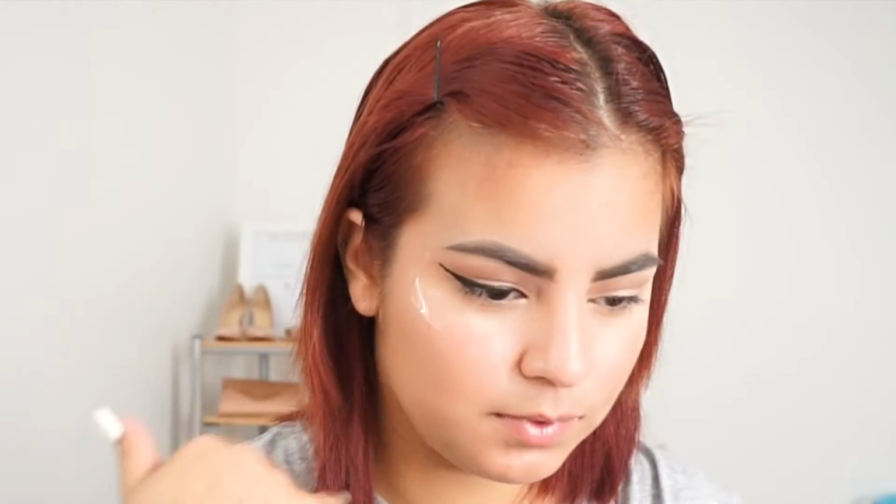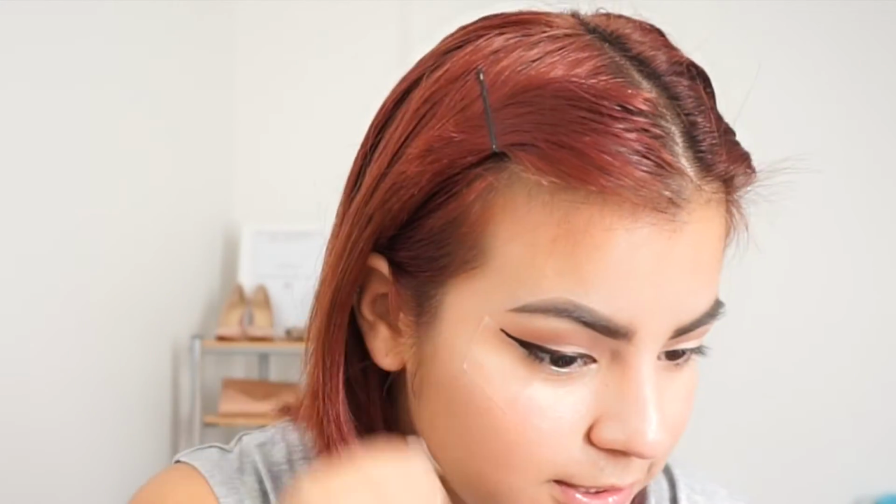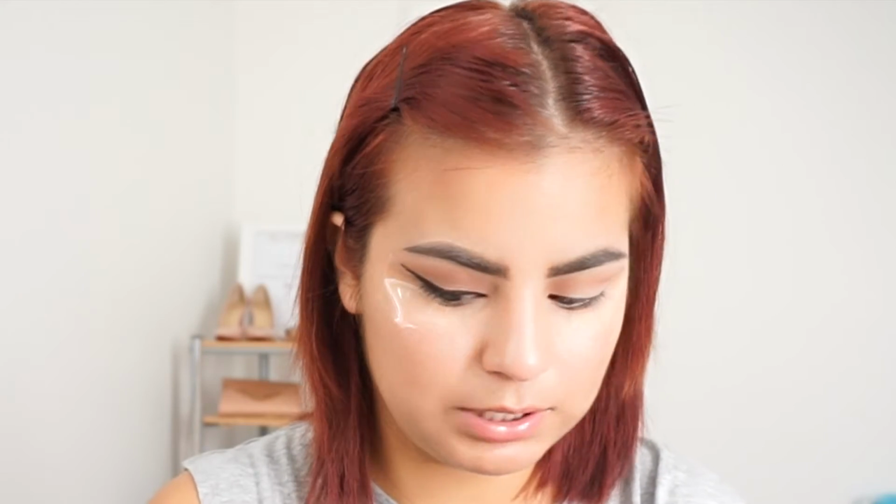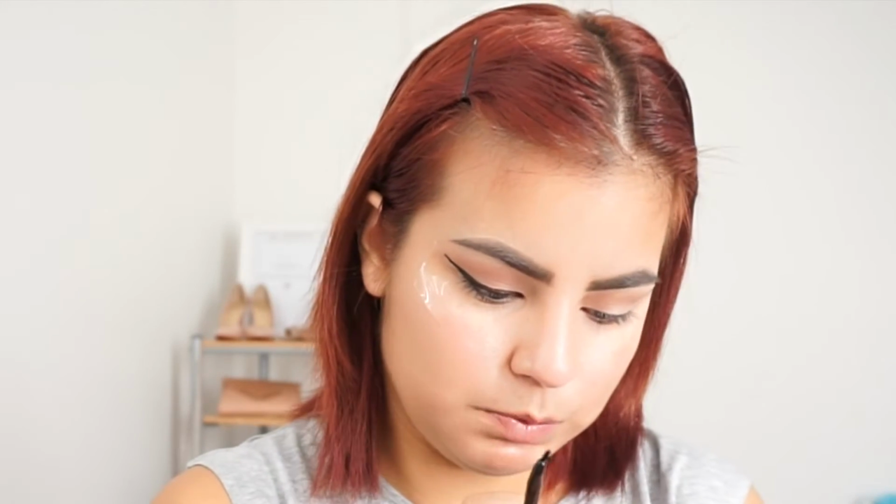Just like that. It looks kind of funny now, but then when you take the sticky tape off, it will look really good. So then what I'm going to do is I'm going to go in with my e.l.f. eyeliner brush. Oh, it's all damaged. And then I'm going to go in with my Inglot Gel Eyeliner. I absolutely love this eyeliner as well. It's the blackest and the most matte eyeliner ever. And I'm just going to go over that.